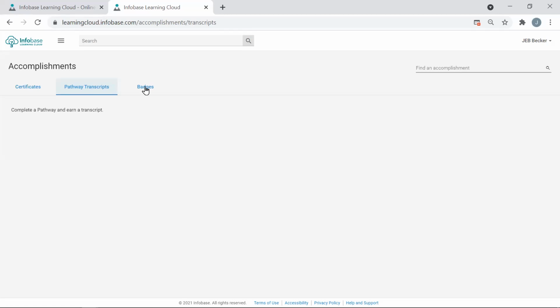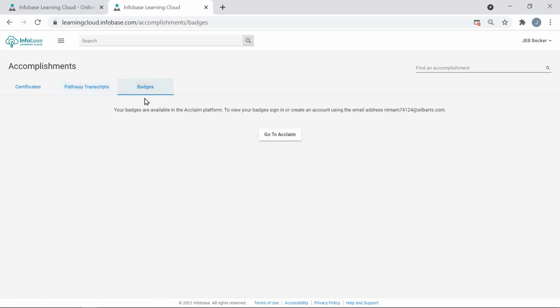The last thing are badges, and it's important to note that these have become a lot more popular, especially with programs or applications like LinkedIn. If you are taking a course that does provide a badge, we actually partner with one of the largest education proof sites out there. If you click on this, you'll note that it will actually say that it's through the Acclaim platform, and it will actually give you your email address and allow you to go to Acclaim. It's completely free of charge.